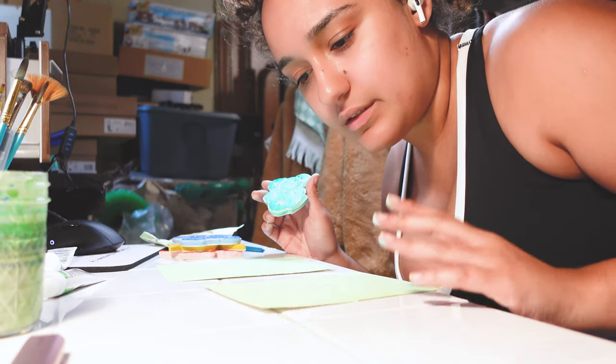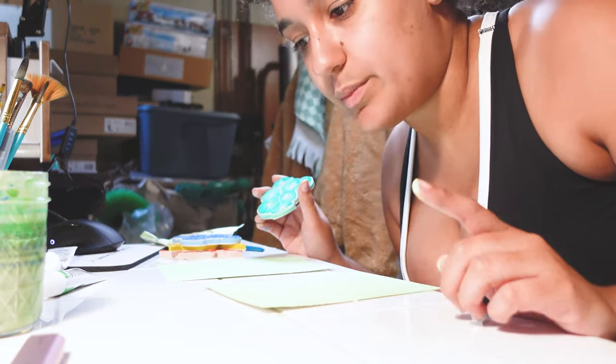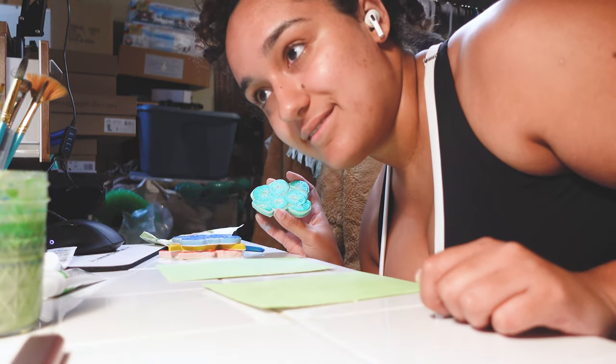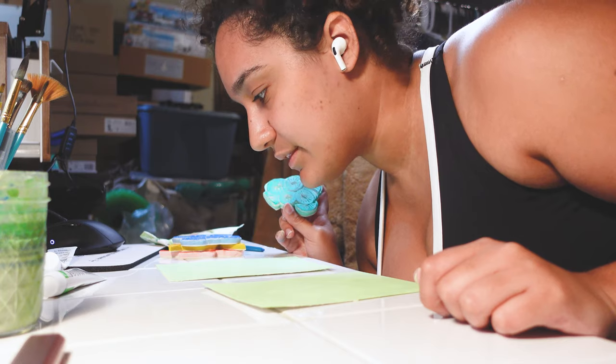I'm going to start with the green, because that's what I started with first as far as painting, so it's dry already. And yeah, I have to stamp all of them. I don't know if I'm going to do more. This is a weird angle.